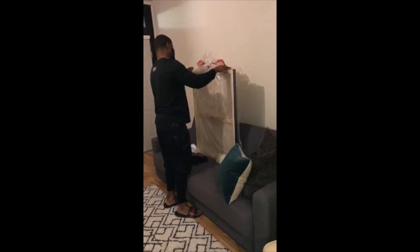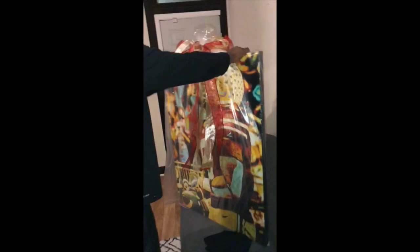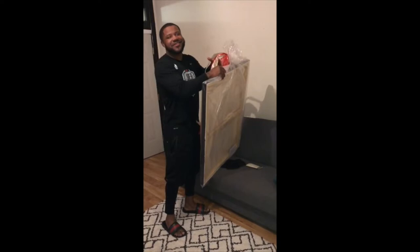You have to undo the bolt right now. Do you like it? Are you sure? This is hard. I like it. I don't want to mess it up. I put it in the car. You can put it back on there. I want to see it without the wrapping paper.